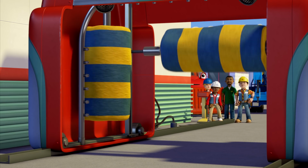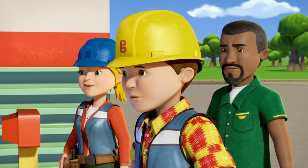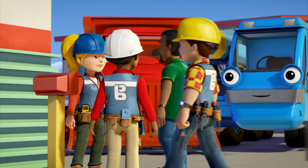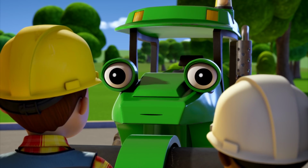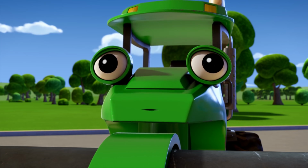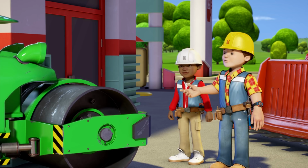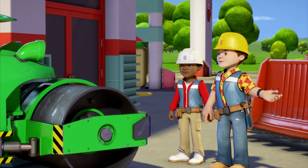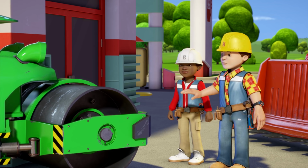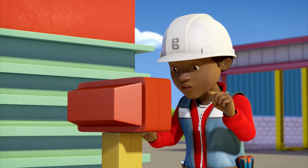The brushes are turning nicely on their axles. Mainframe running smoothly. Everybody wait! I think I should roll the tarmac out some more. Why, Roley? There might be bits of tarmac swishing around the car wash. Tell you what, Roley, why doesn't Leo do another test run just for you? Then you can watch everything closely, and if there's any loose tarmac, you can roll it out later. Thanks, Bob. Green is for go.